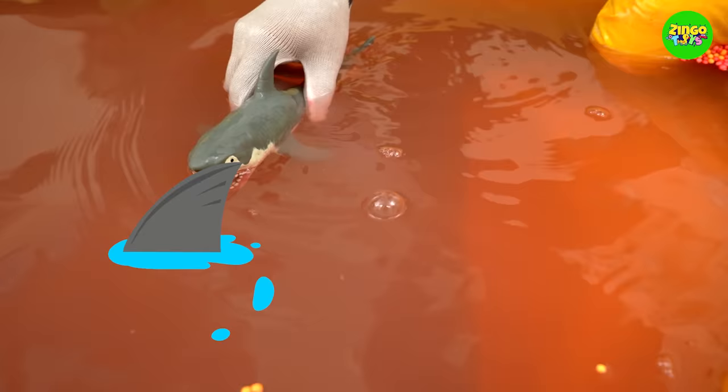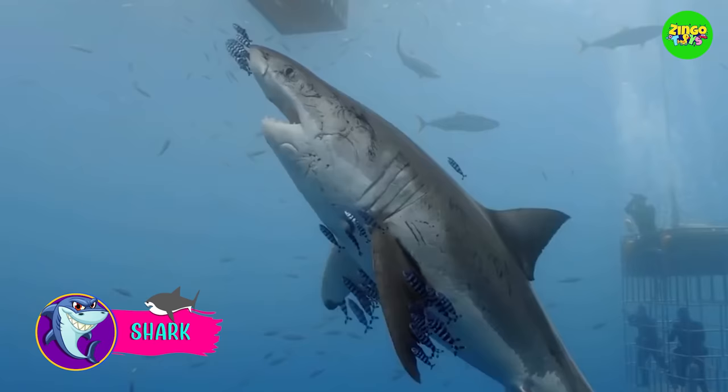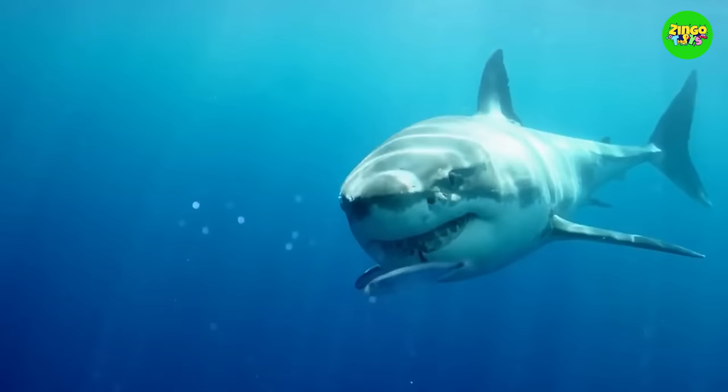Wow, it's a shark! Shark! Sharks are very large. They stay in deep ocean, and they have very sharp teeth.